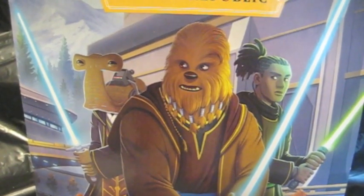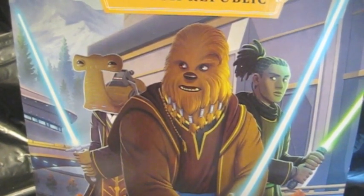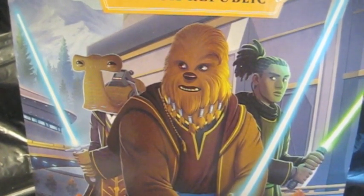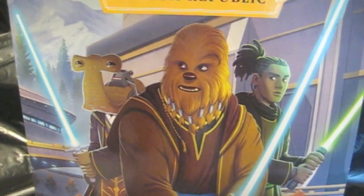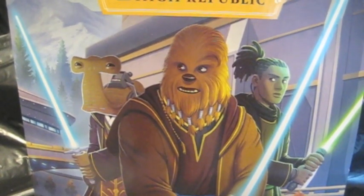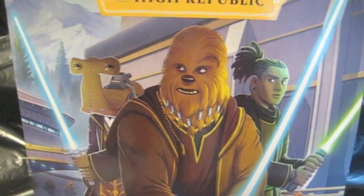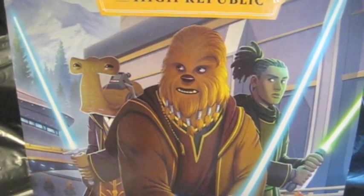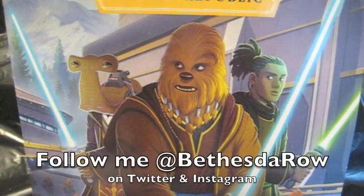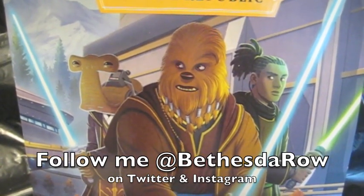And I'm very excited today because here we have a new beginning for the Star Wars universe, a new chapter that I believe takes place about 200 years before the Phantom Menace, basically between the time of Darth Bane and the Phantom Menace. They're calling it the High Republic as opposed to the Old Republic, and it's going to be an all new era of Star Wars that we don't yet know much about.